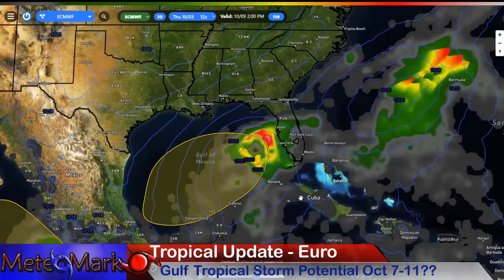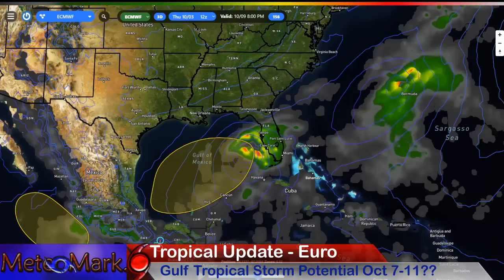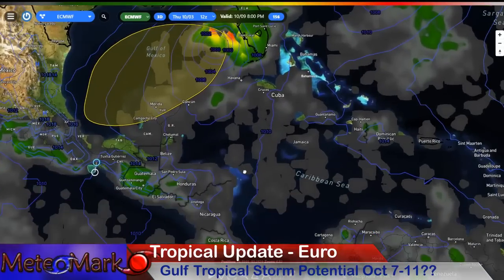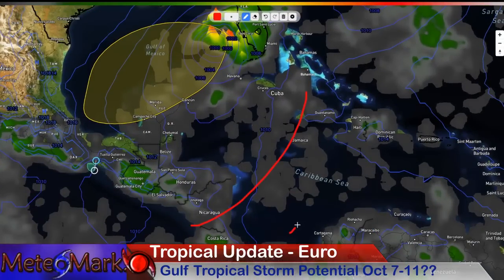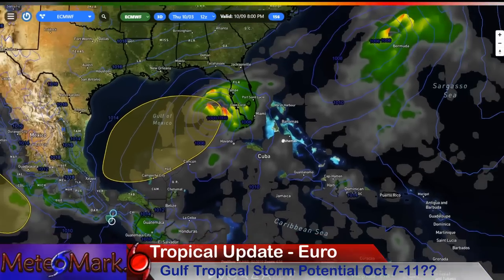So here we go. The European model really ramping this storm up. It looks more like a tropical storm by this point. October 9th at 2 p.m. approaching the West Florida coastline here. Look at the rainfall continuing. You're even going to see rainfall bands into Jamaica and the Cayman Islands here. Honduras, Nicaragua, Belize, the Yucatan, Cancun. Just look at all that rain.